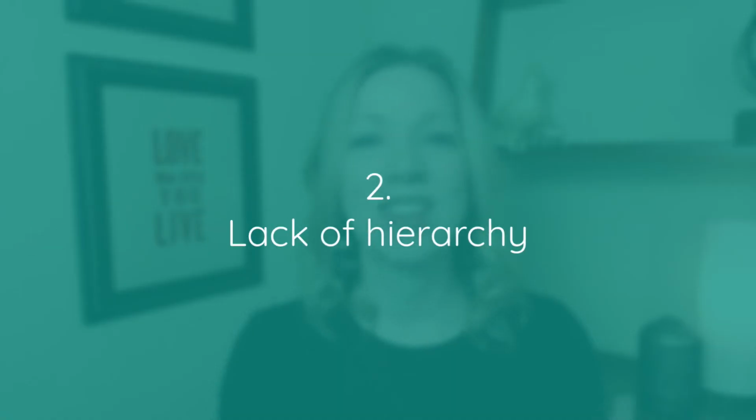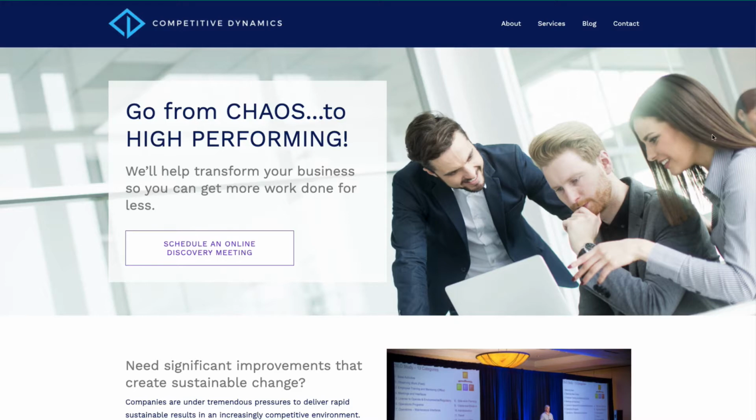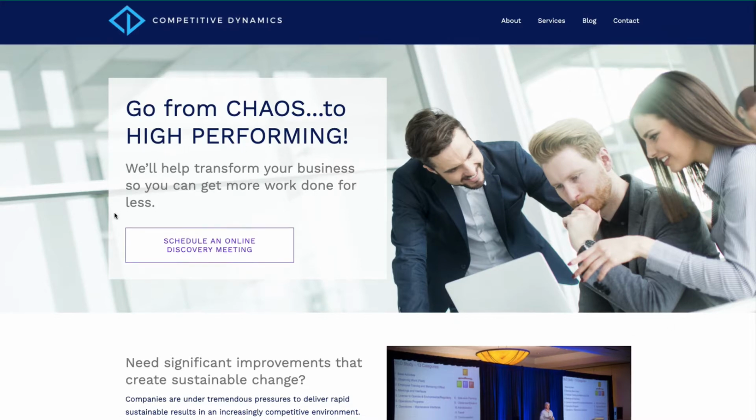Number 2, there's a lack of hierarchy. If everything on the page is the same size, then nothing stands out. But by making elements that are more important larger than other ones on the page, you can help to direct your viewer's eye toward those elements rather than having them glaze over the entire site. You can create hierarchy with images you use with your headings and call out text.